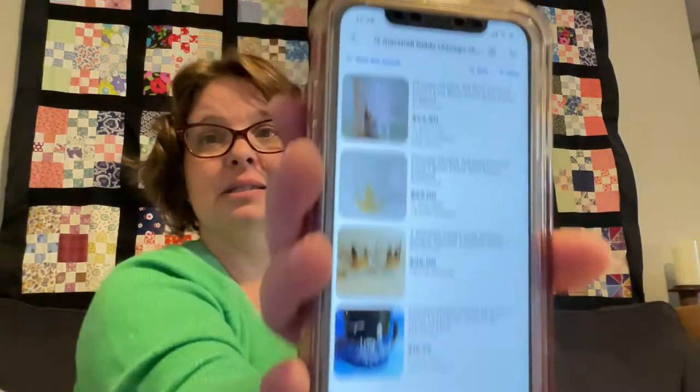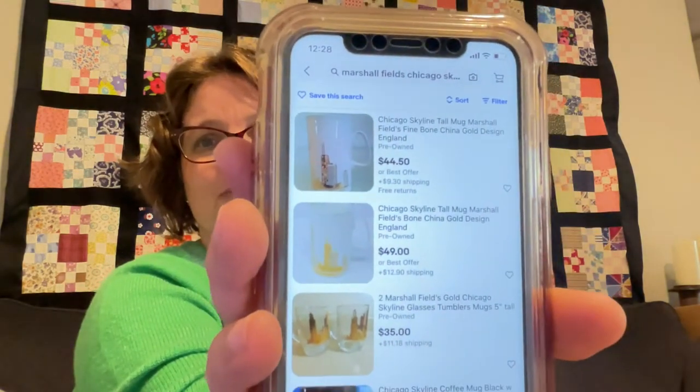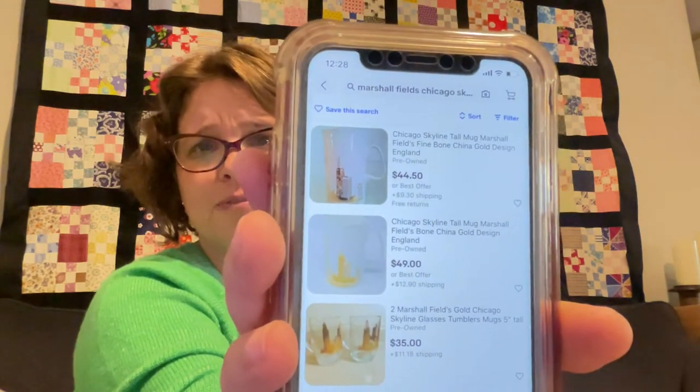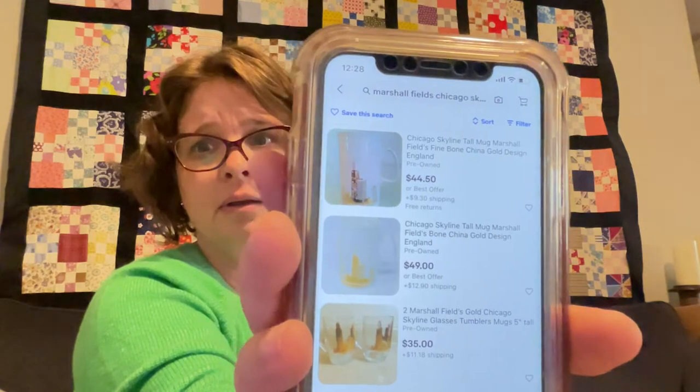Let me see how many are currently being sold. Holy moly. Okay, there's two listed right now. Look at how much they're listed for. Why would anybody pay $50 for a mug? Okay, well, I'm not gonna price mine that high, but it could be interesting to see how that turns out.